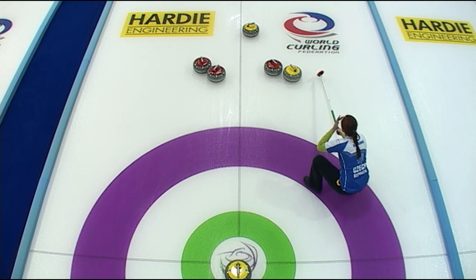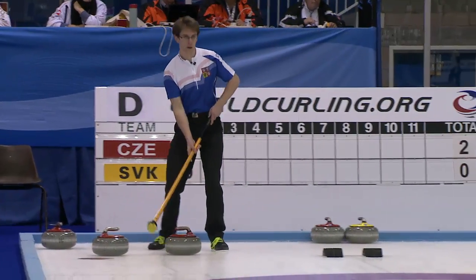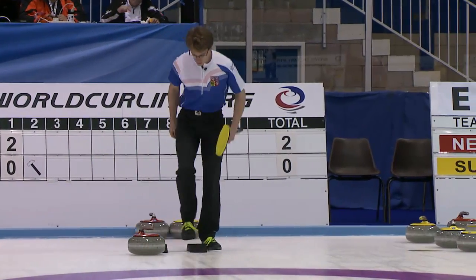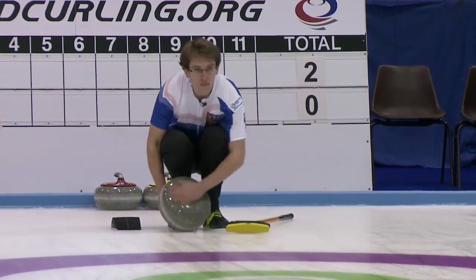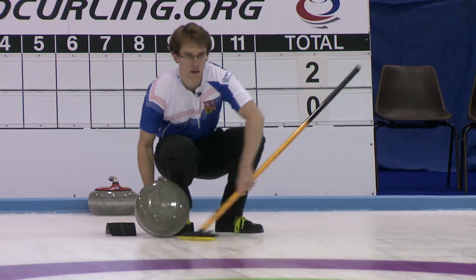Oh. So the really, really long tap back on the red being called. Just get one in, maybe in the 4 foot area, would certainly close the scoring opportunity for Slovakia, making it hard for them to pick up more than one.